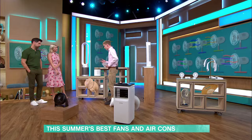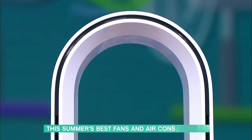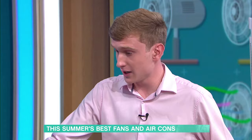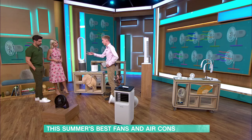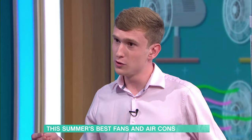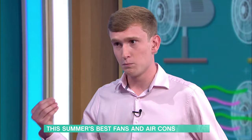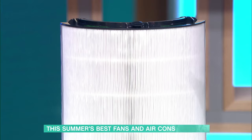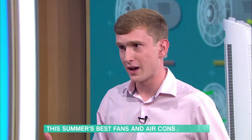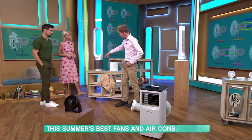This here is the Dyson Pure Cool React. This is a completely automated fan with an inbuilt purifier. As the air comes in, rather than just being blown straight back out, it passes through a HEPA filter and a carbon filter. So it can remove gases and dust and pollen and any dander from the atmosphere. It's really good if your kids have got any allergies. If you've got newborn children with allergies, it's not something you want them to be inhaling.